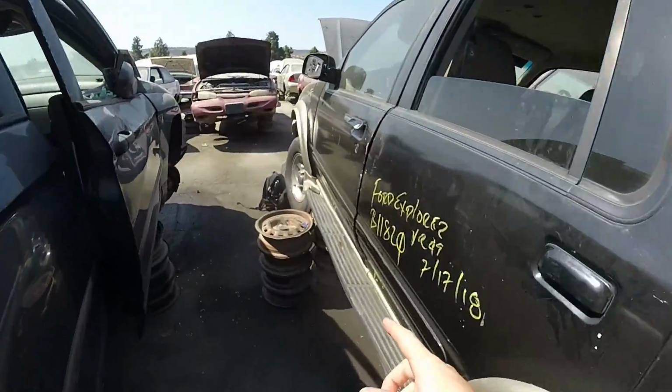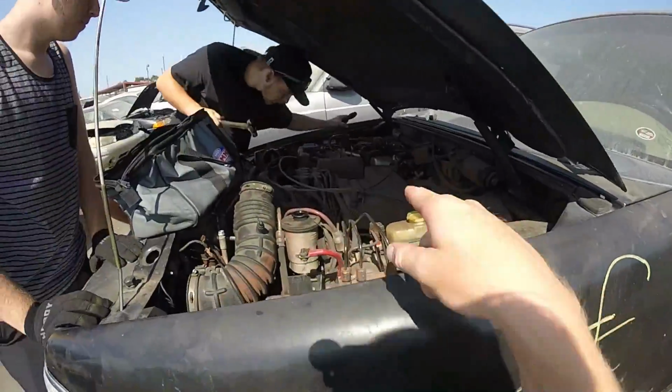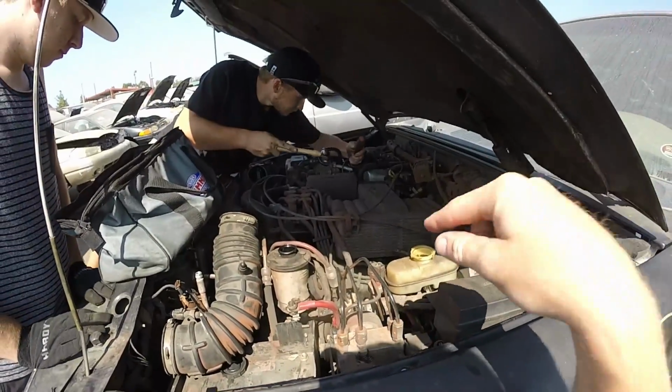And you want the V8 version of this Explorer because the V8 5 liter, which is right there, is a fuel injected 5.0. These have GT40P heads. Now there's GT40, GT40P, and GT40X. GT40 regular heads came on the earlier Explorers up to 97.5, I believe, 97. And then 97.5 and up is GT40P. GT40X was like a performance head. You're not gonna find that in a junkyard.